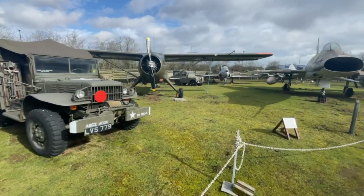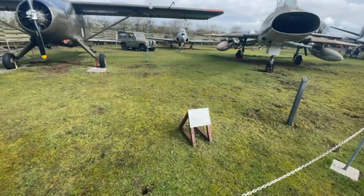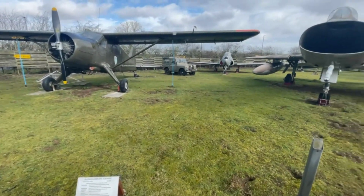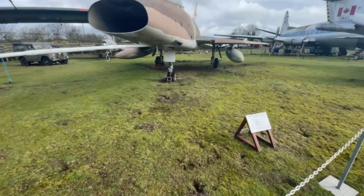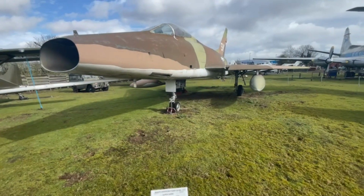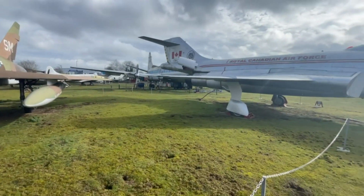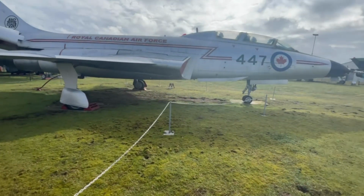Some Jeeps, as I say. There's an old Land Rover over there. It's a de Havilland Beaver. 225 miles an hour with a range of 1250 kilometres. This is a North American F-100D from around 1953. A few over the back there as well. I don't know if we can get around there, but we'll have a look. Royal Canadian Air Force.